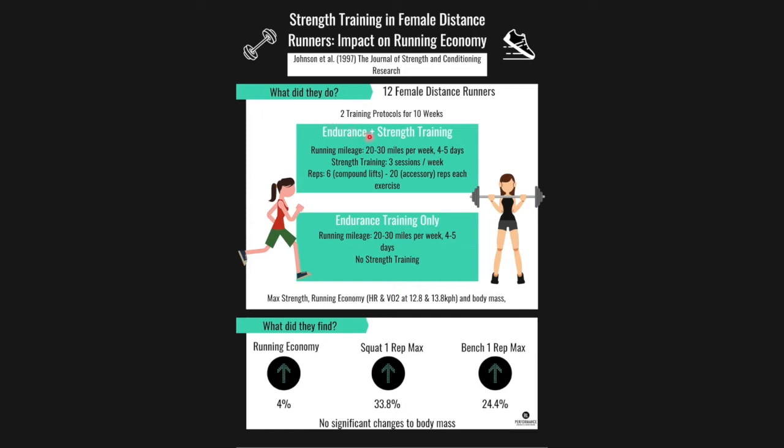And the first training protocol was a concurrent training program which looked at endurance and strength training together. So the running mileage was about 20 to 30 miles a week over 4 to 5 days. Strength training included 3 sessions a week, and the repetition ranges ranged from 6 to 20. So the lower reps were usually for the compound lifts, and then the higher reps were for those accessory exercises. The second group, or the second training protocol, was just endurance training only, same mileage, same frequency throughout the week, but no strength training at all.